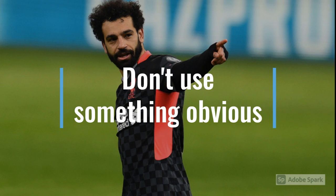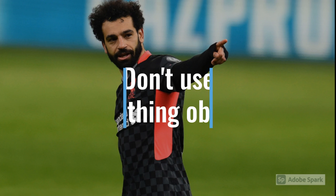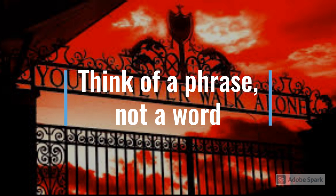Don't use something obvious. Your favorite football team is not a great idea. Even your least favorite football team is not a good idea. You want something a bit more complicated than just a name. Think of a phrase, not a word. The longer the password is, the harder it is to guess. For example, you'll never walk alone is an easy to remember phrase.